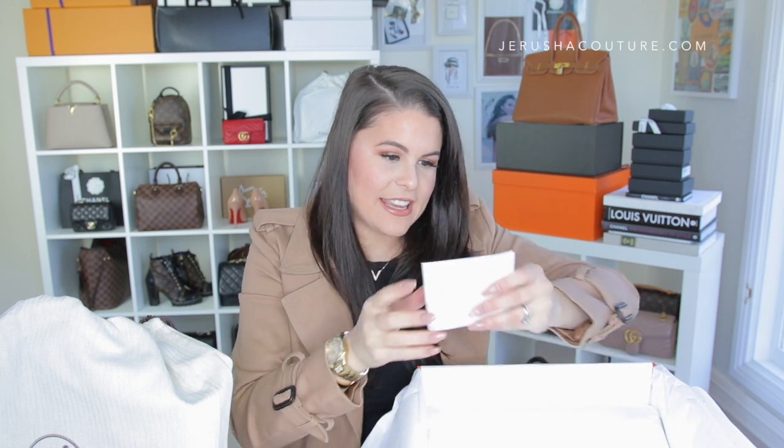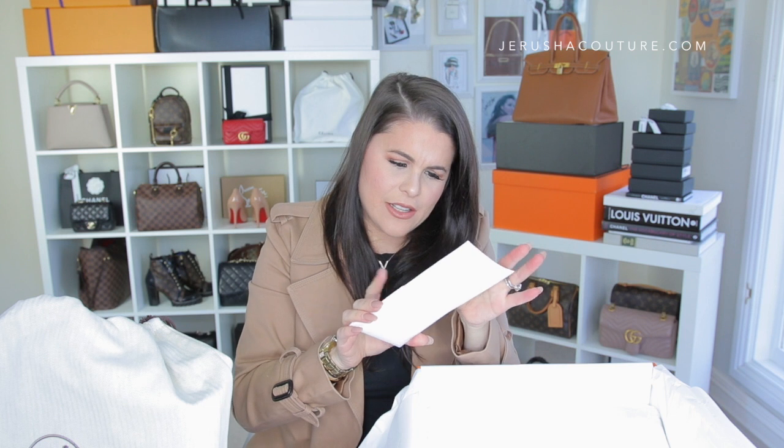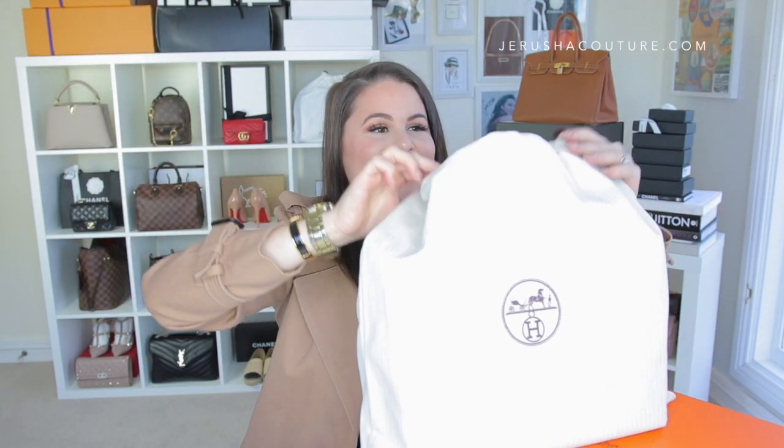Here is the care booklet inside. This is all specifically for the care of Hermes leathers and all the different types of leathers. You get your little bag pillow, which is gorgeous. I will place it here.